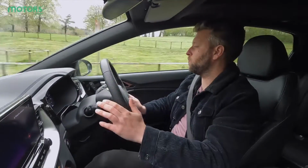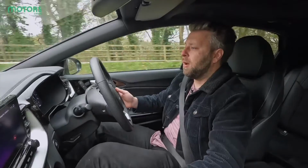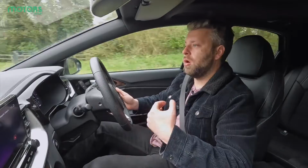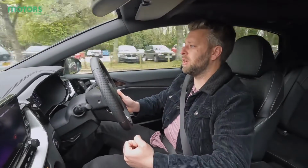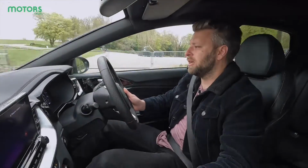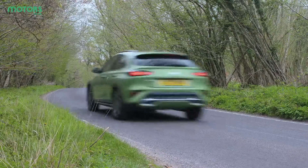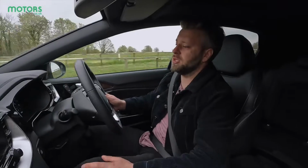One thing I will say is that the power seems to arrive much more keenly higher up the rev range. When you're going away from a dead stop, this car can feel a little bit bogged down in the lower gears, and it just needs to gain a bit of momentum and a bit of pace to actually implement the power properly. That's just a usual factor of a relatively small capacity engine with a turbocharger.